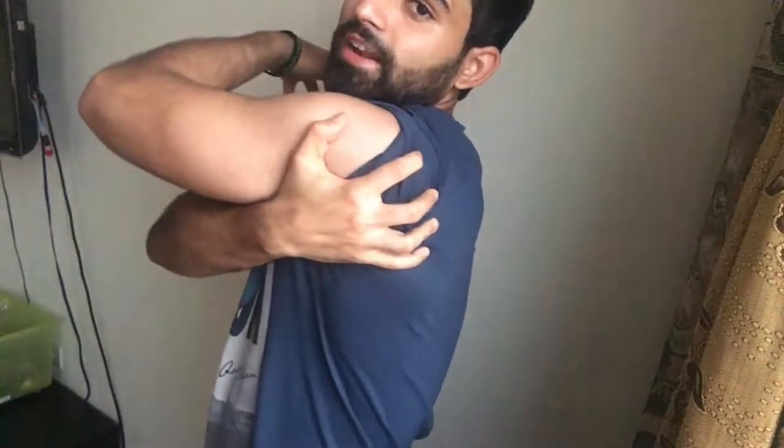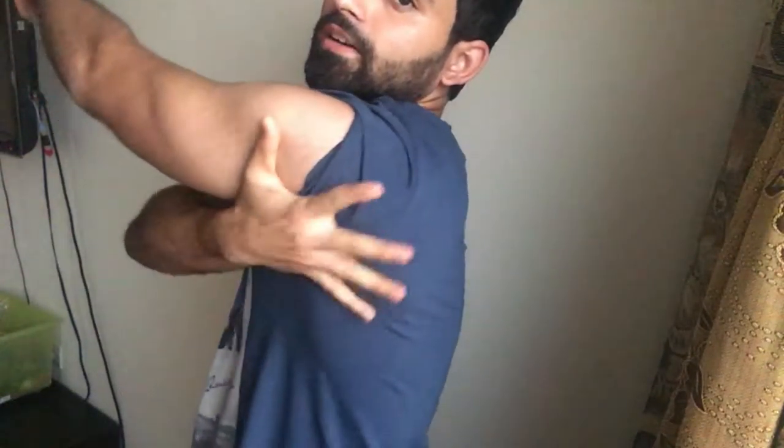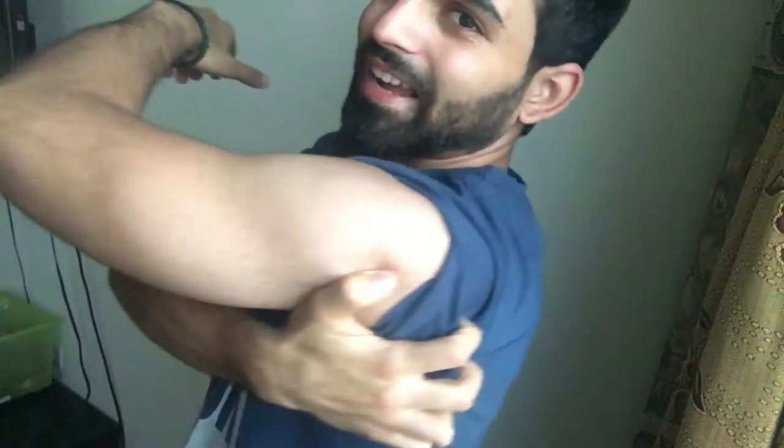If I put it down, yeah, you need to train your rotator cuff muscles. The rotator cuff muscles are holding your shoulder joint and everything. Even if your hand is out of socket, your rotator cuff holds it down and helps put it back in your socket. So let's directly get into the exercises.